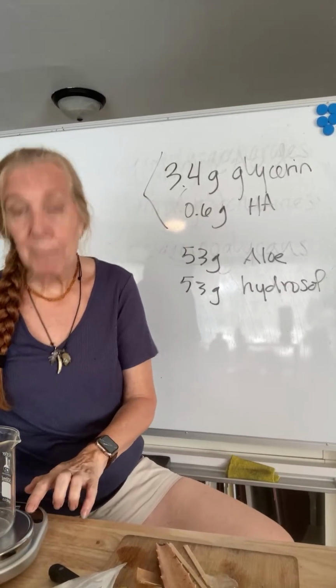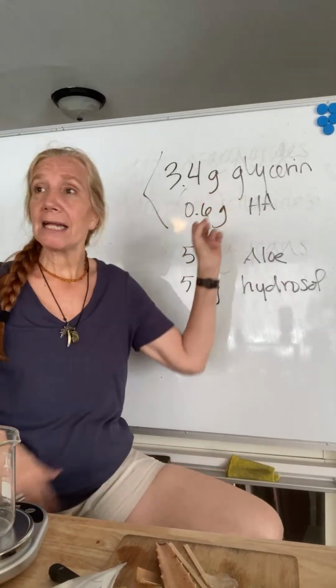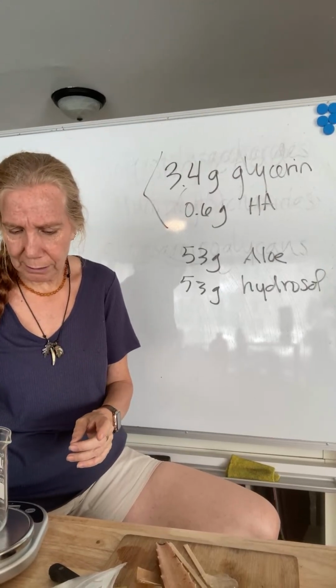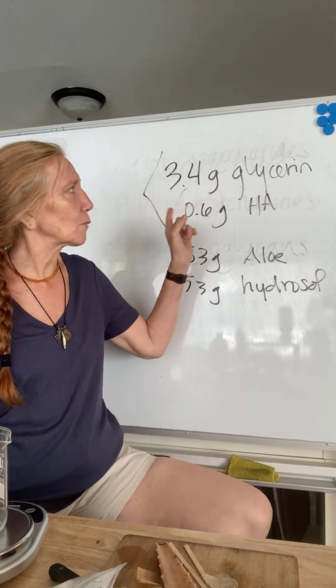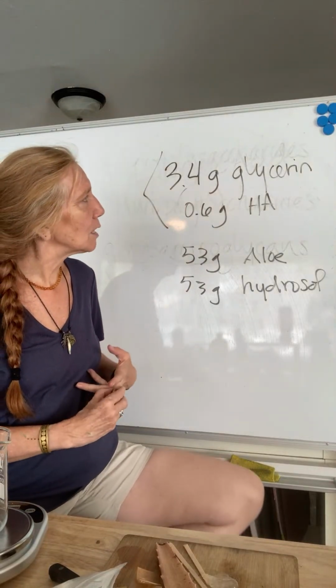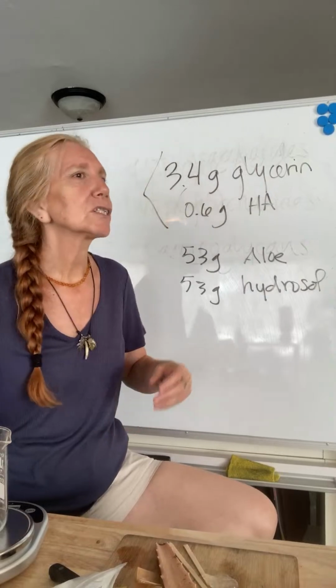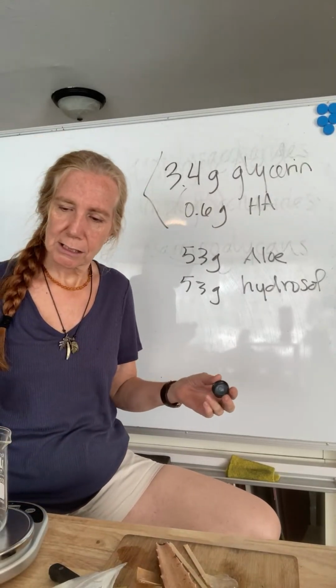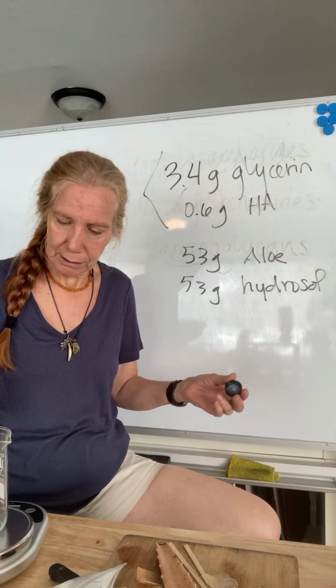Okay, so I've got my scale here, and I'm going to make this a base, and I'm going to make enough to make a couple of little batches of this so we can play around. So I'm going to double this recipe. So I'm going to have 6.8 grams of glycerin. I'm just going to have that go up to 7 grams because I'm not driving.